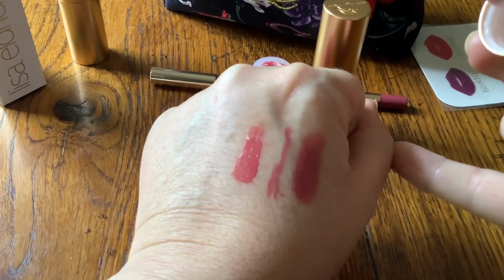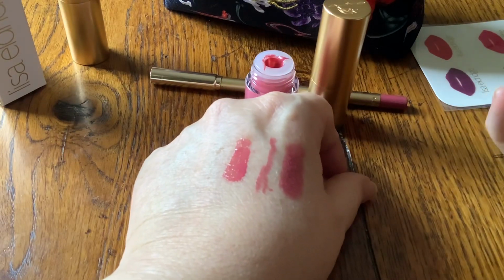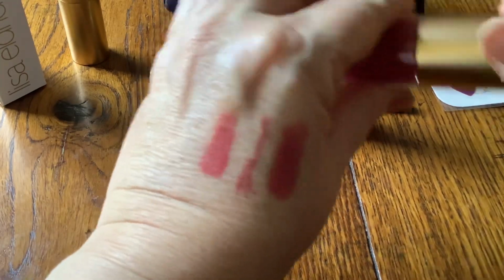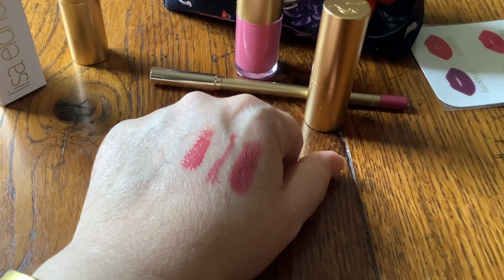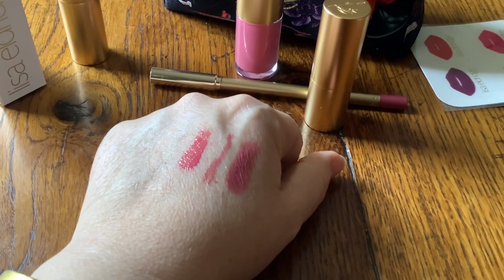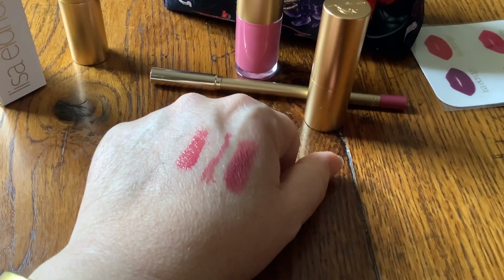I don't really see the point of putting a gloss on top of a matte lipstick, but I guess it gives a different finish, so some people will like that. As glosses go, it's nice, it's comfortable. It doesn't give that itchy feel that some glosses give me. It's moderately sticky, as opposed to runny, which means it does last reasonably well for a gloss. Glosses just don't last well, do they, really? So I'm pleased with my selection from this particular release.